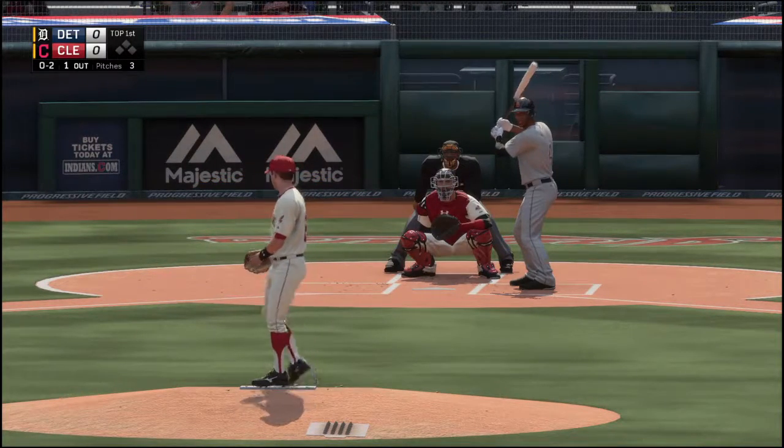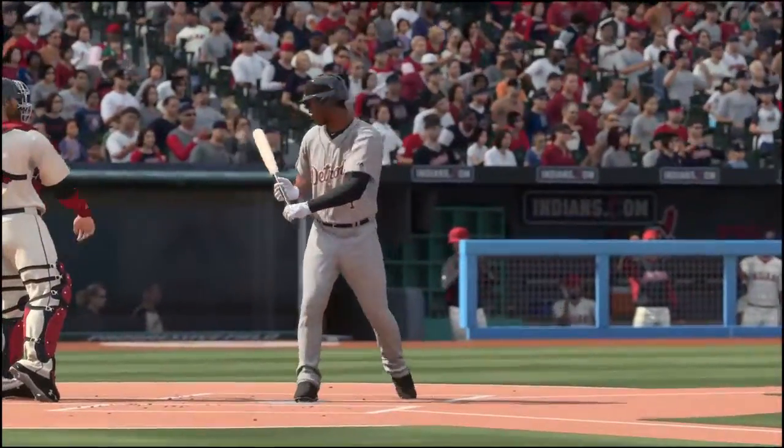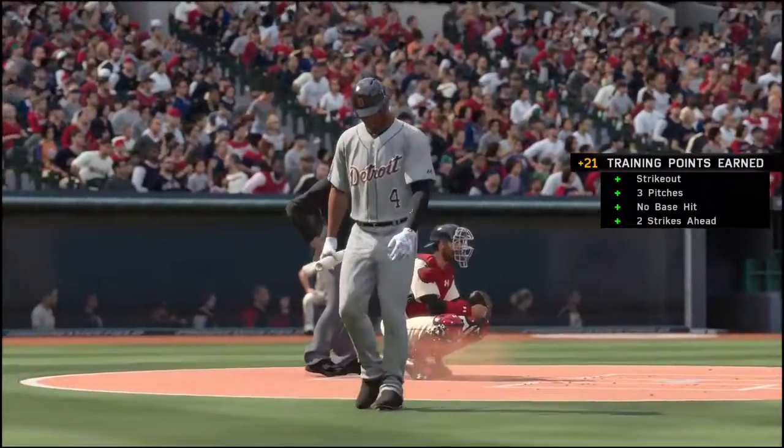Into the windup. Here comes the 0-2 pitch. One out, now one out. Swing, and he went around, says the home plate umpire. No appeal needed, and there are 2 away.